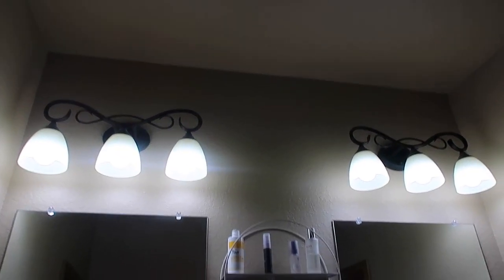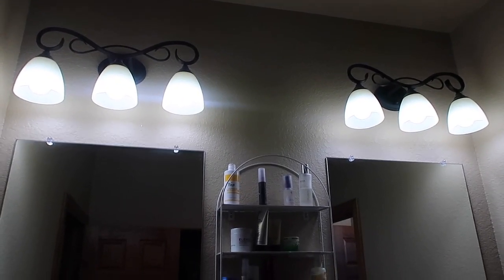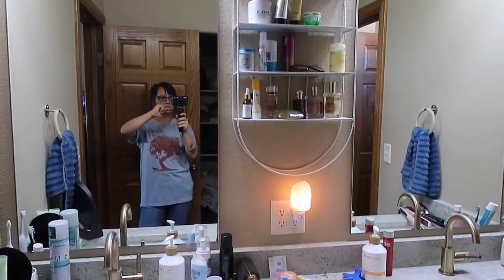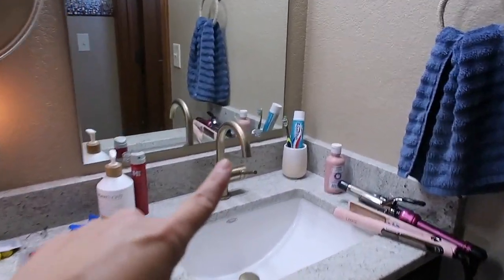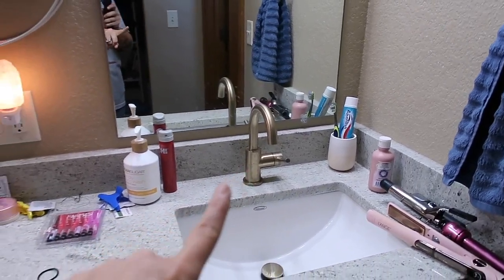So this wall is going to be peach. I'm going to leave the sides the way they are. Like I said, I want to add some frames around the mirrors, but we will see. Not too long ago, we did change out the faucets, so I love that.